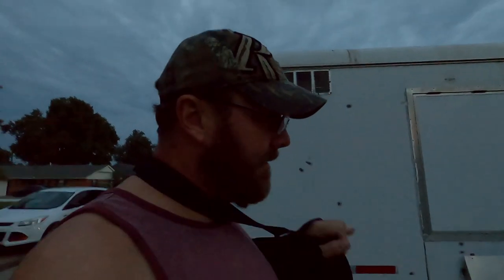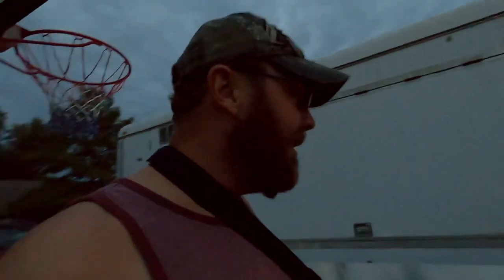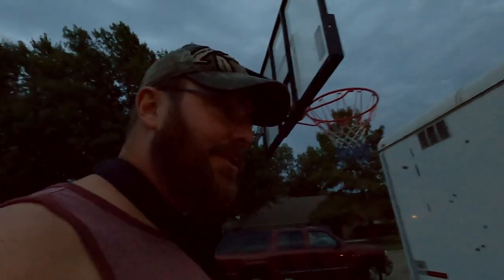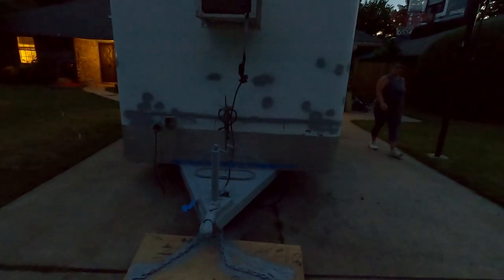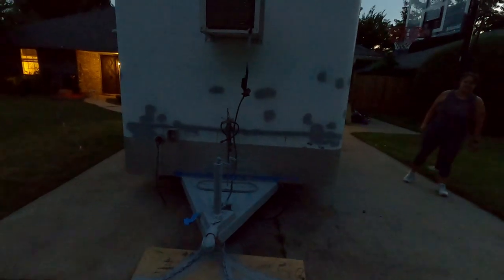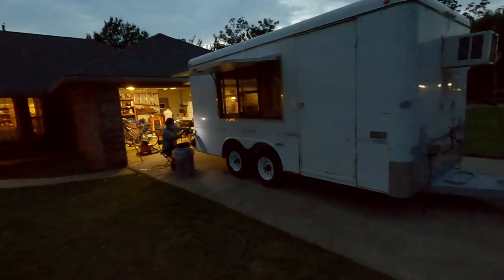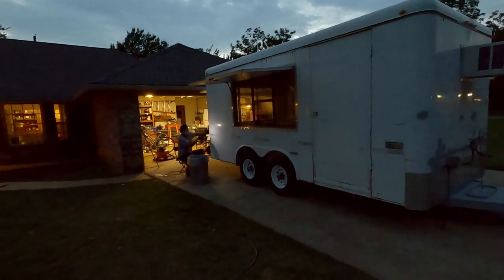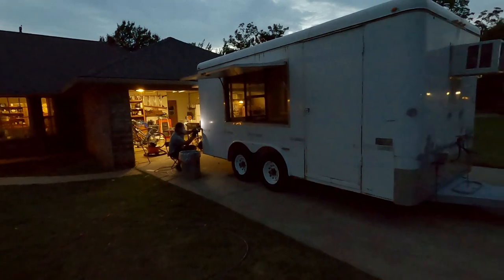Getting dark. Got a lot done today. Thank God for Brandon. I'd say that to his face too, but he's grinding right now. He'll just have to catch it on the video if he watches this channel. Got the front all ground down and primed. It's good to go. We just have this one last side to do. He's finishing up the backside now. It's just getting too late to work.